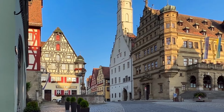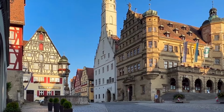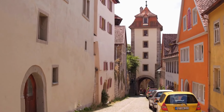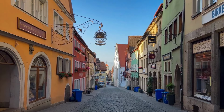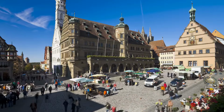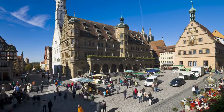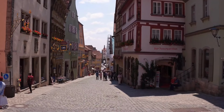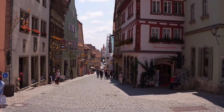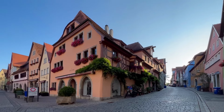But Rothenburg's charm extends beyond its squares. The town is still completely encircled by its original medieval walls, a testament to its rich history. Take a stroll along the ramparts and explore the various towers and gates, each with its own fascinating story. Imagine the soldiers who once patrolled these walls, guarding the town from invaders.